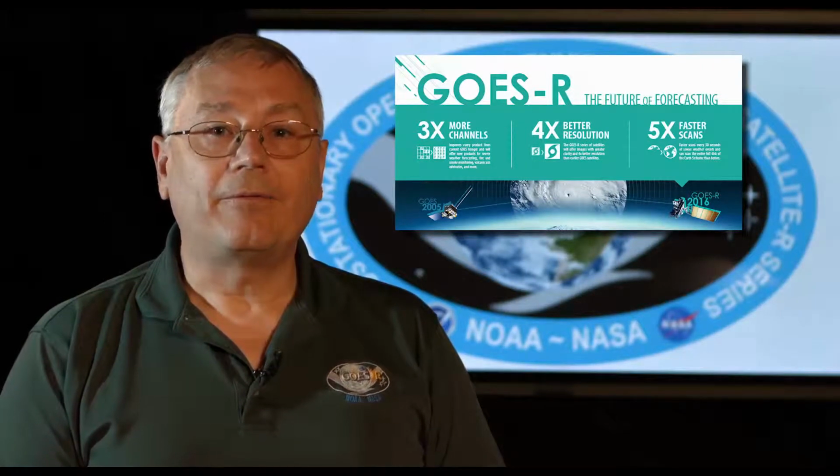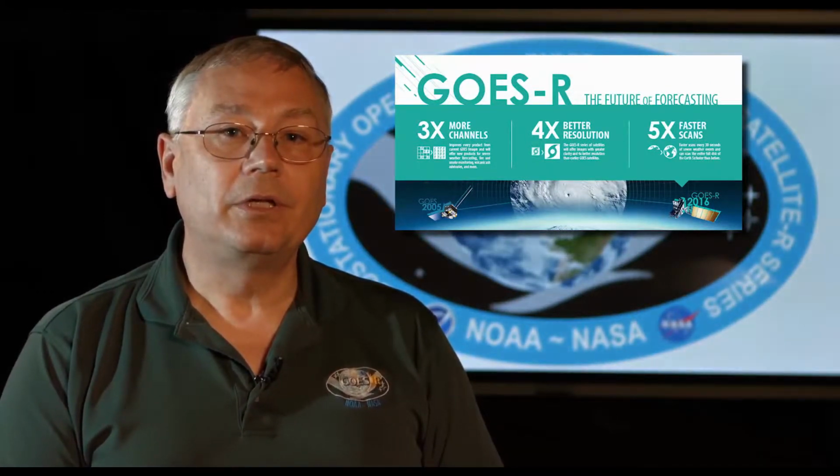The primary instrument has always been the imager. We've just taken that to a whole new level. We've tripled the number of channels in it. We've got 4 times the resolution, and we scan the Earth 5 times faster. So what we've got here is a system that on the ground is the equivalent of moving from black and white television to HD TV in terms of the resolution, what you can see with this. So it's a really exciting leap forward in what the forecaster will see and be able to use in the forecast process.